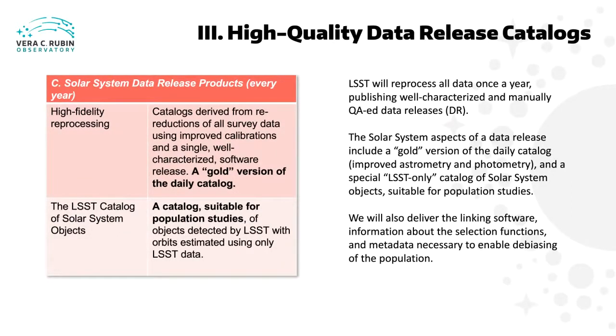The other catalog that's going to be produced is the LSST catalog of solar system objects. So the daily catalogs include everything, including objects discovered by other surveys. So we'll be looking for them in the LSST and finding their light curves and publishing the LSST data about them. This other catalog will be just objects seen in the LSST and by the LSST. So it'll be much more suitable for population studies because we'll know the selection function for this catalog very, very well.